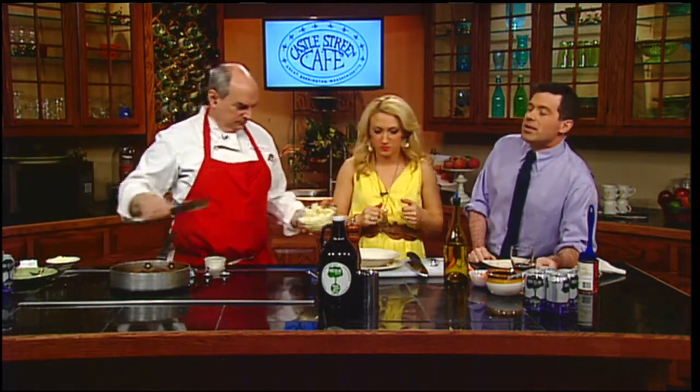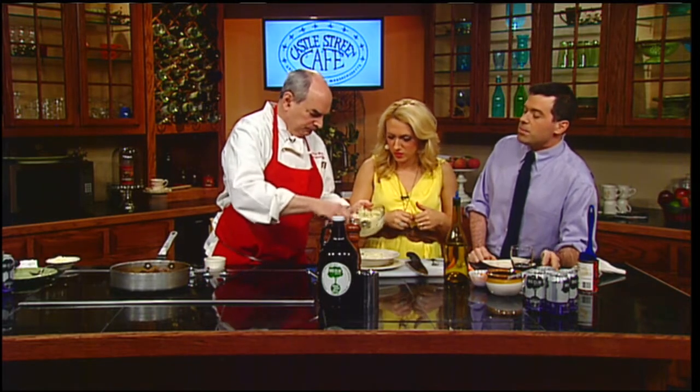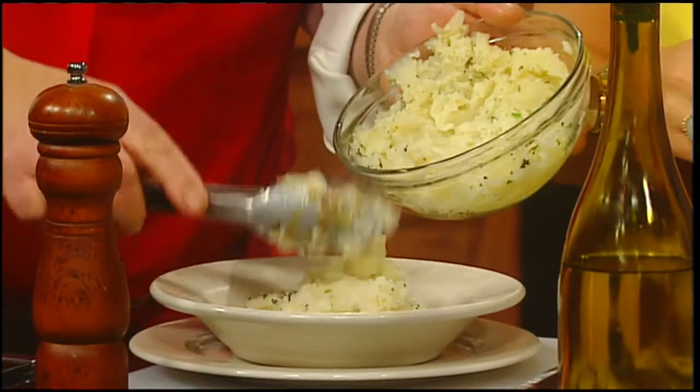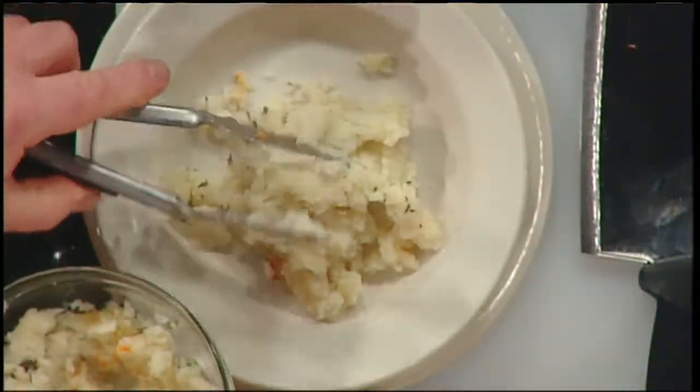Do you have any mashed potato secrets for people? Because I think it's one of those things that everybody can make, but people can't make great mashed potatoes. How do you do it? Don't skimp on the butter and salt. Okay, that's fine by me.